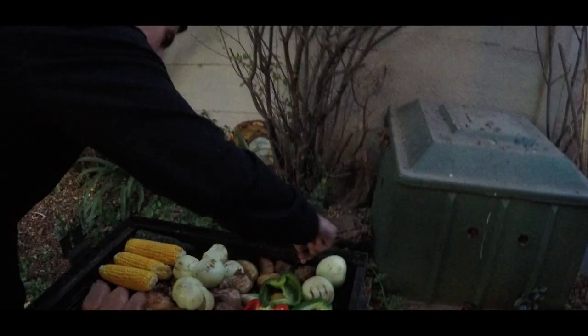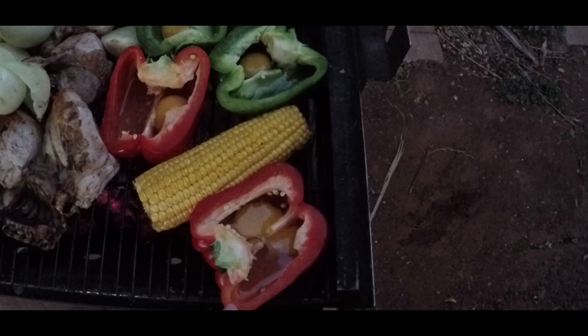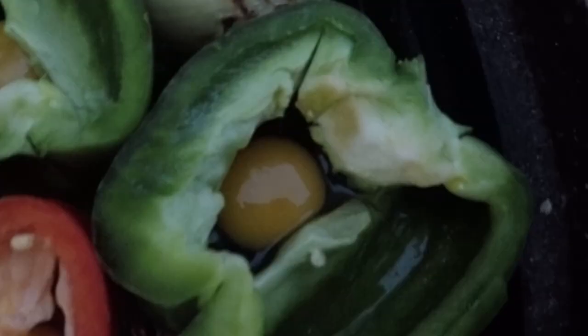So I guess this is an Argentinian thing that I've never heard of before. You don't do this in the US that I'm aware of. If anybody knows any different, let me know. But you cut a pepper in half and then you drop an egg inside. And that basically is gonna cook on the grill. And we'll show you how it turns out after.